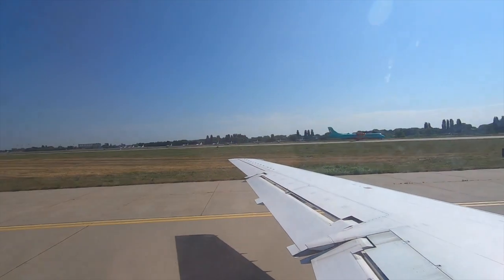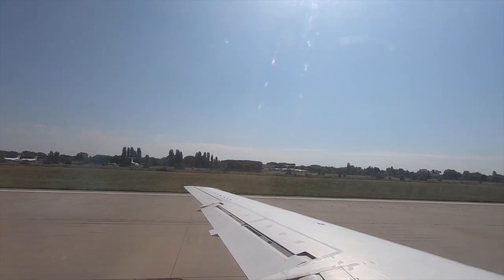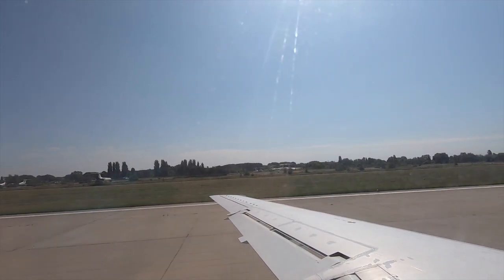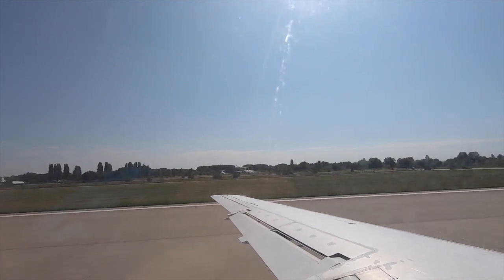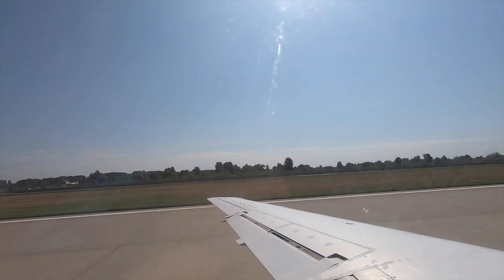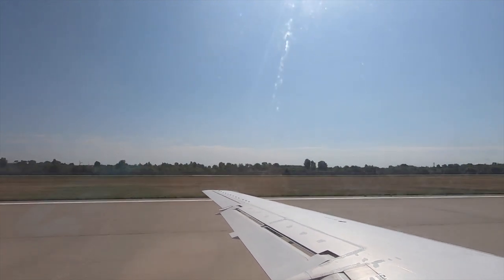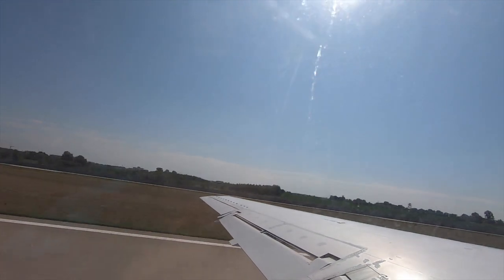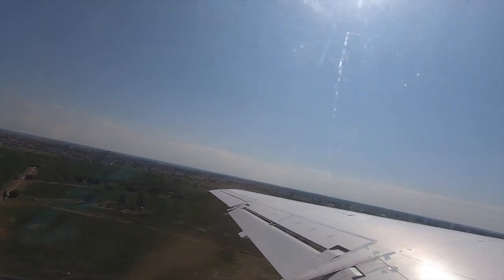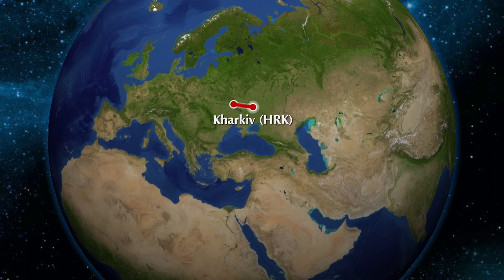Sadly, after many good years of service, Windrose's Embraers are on their way out. They're being replaced by the modern ATR-72 seen here taking off to Lviv. I'm hoping to fly it soon. Today's flight takes us 255 miles east over a 1 hour and 10-minute flight duration.